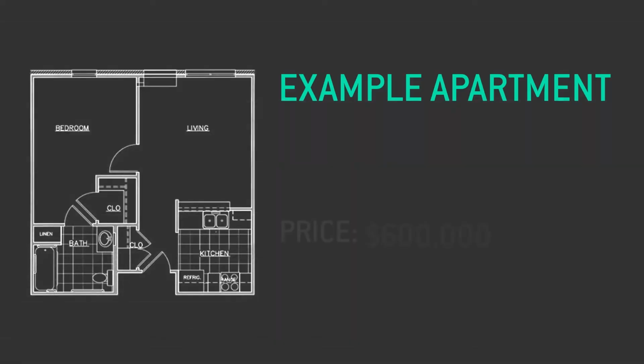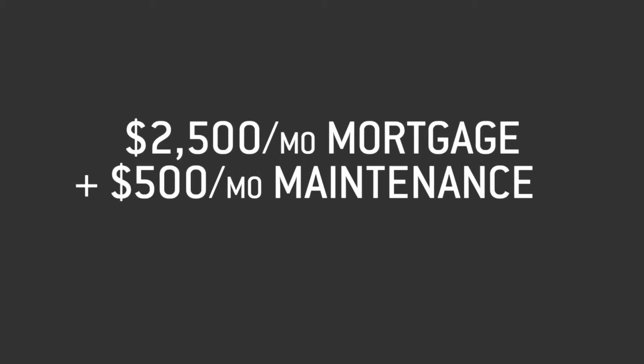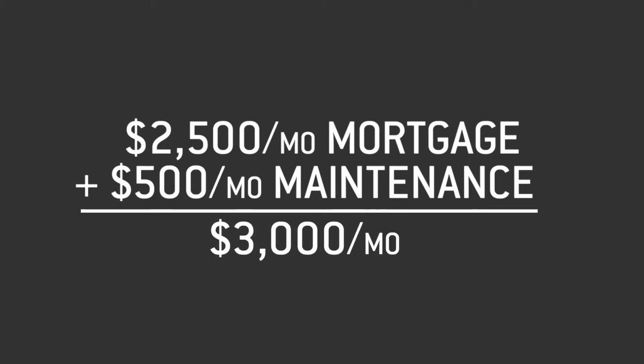Let's use the example of a $600,000 one-bedroom with the intent of loaning around $500,000. Depending on your interest rate from your bank, a loan of $500,000 will be around a $2,500 mortgage monthly payment. Add that to a typical maintenance for a $600,000 unit, which, to keep the math simple, let's say is $500, making a total monthly payment of $3,000.